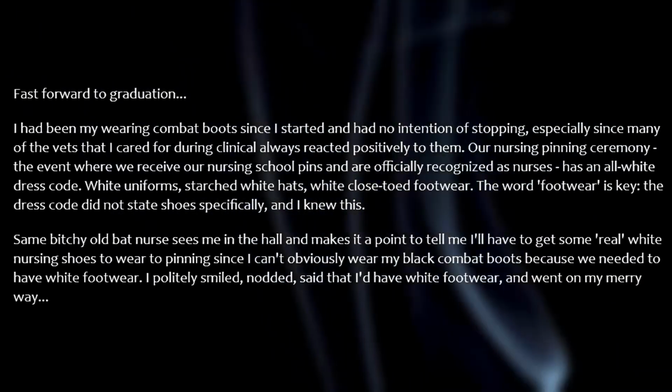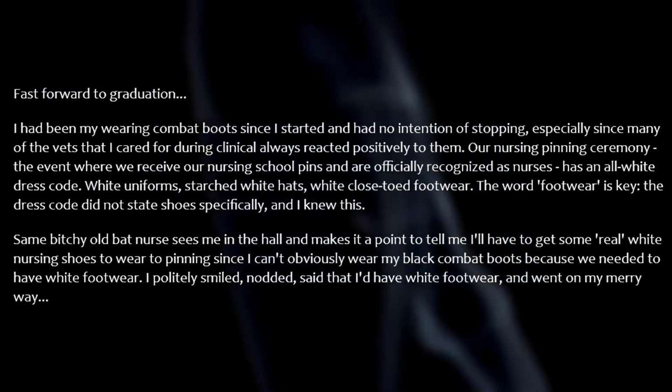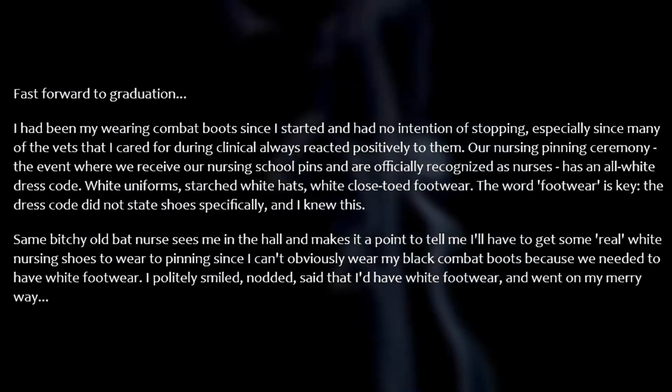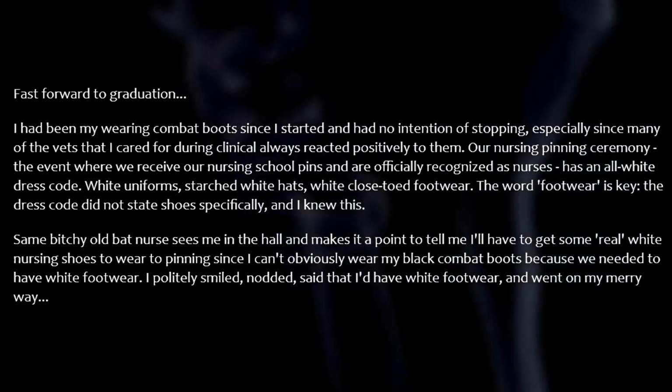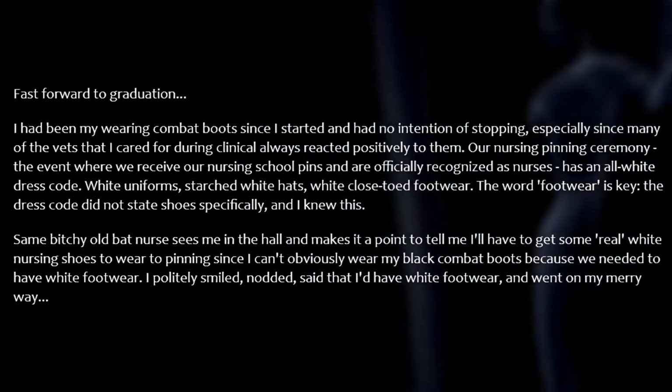Same bitchy old bat nurse sees me in the hall and makes it a point to tell me I'll have to get some real white nursing shoes to wear to pinning, since I can't obviously wear my black combat boots because we needed to have white footwear. I politely smiled, nodded, said that I'd have white footwear, and went on my merry way.